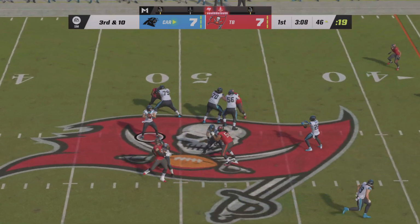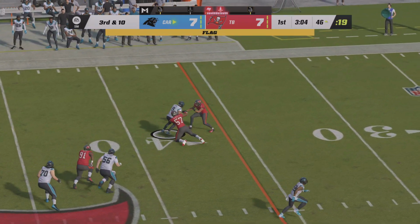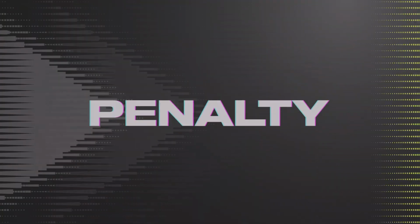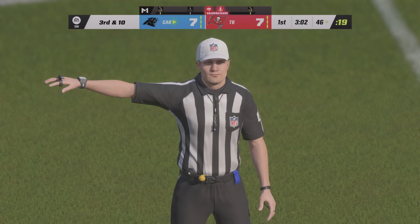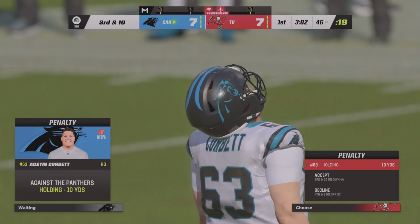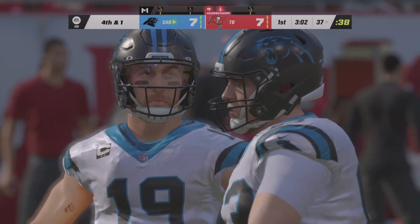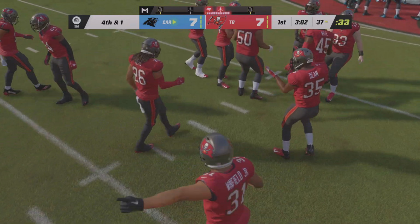Young working out of the gun. And he is stopped just short on third down. Got 9 yards, but needed 10. So they decline the holding penalty and will take the down instead, as that leads us to 4th.